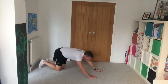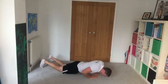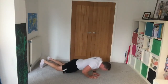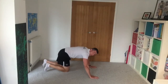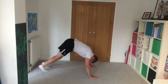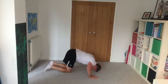4, 3, 2, and 1. Into your narrow, straight into it. Come on, guys. All the way down. Keep going. Fantastic. Two and one into those pikes. So let's try and get those knees off the floor. Come on, guys. Five seconds. Come on. 4, 3, 2, and 1.